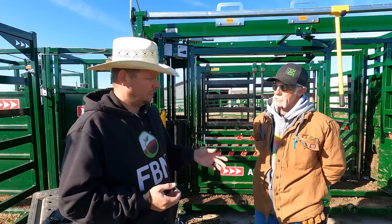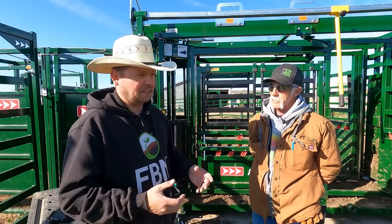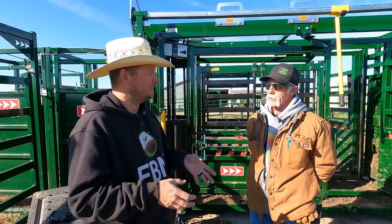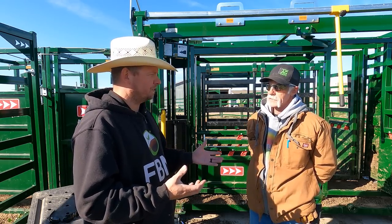Now, we have the new AeroQuip scale. It's the True Test scale on the AeroQuip chute. We've been using that every time we bring everybody over and weigh, but we have still been using paper, even though we have electronic IDs and all this kind of stuff. So we're going to slowly move into the 21st century.